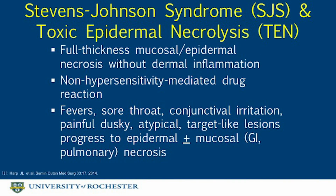So as we're all aware, Stevens-Johnson syndrome and toxic epidermal necrolysis, or SJS-TEN, have characteristic full-thickness mucosal and epidermal necrosis, characteristically without underlying dermal inflammation. It is a drug reaction. There is a long and varied list associated: chemotherapeutics, antibiotics, some sulfa drugs, allopurinol, and there's not necessarily a key characteristic associated with them. There is a prodromal viral-like period followed by gross epidermal and mucosal necrosis.